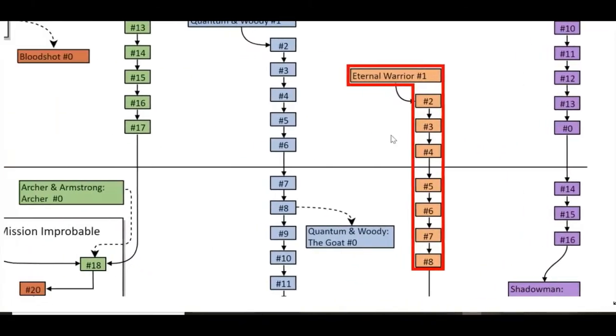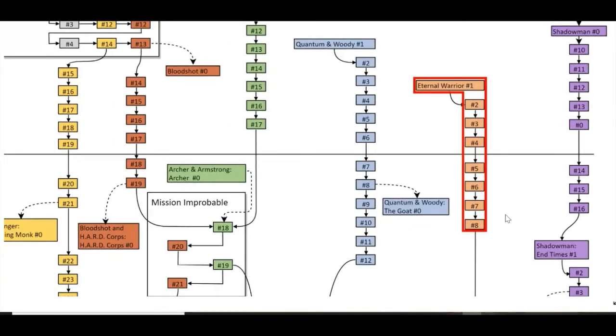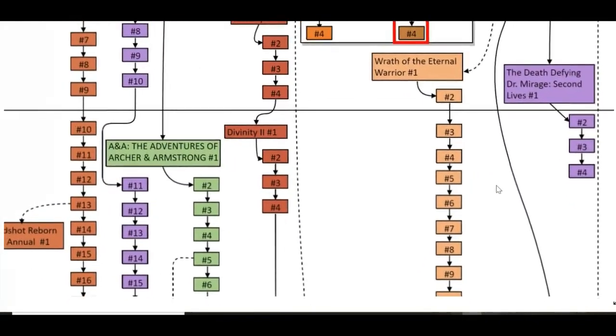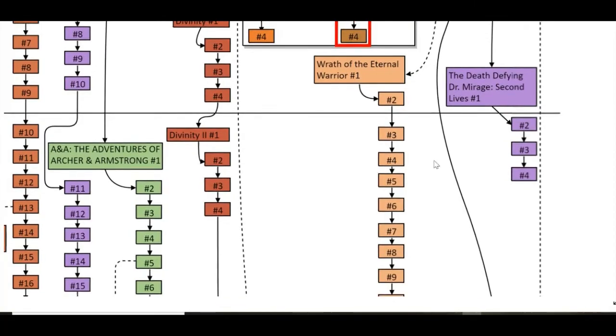So you'll see here we have Eternal Warrior issues 1 to 8. Now you're probably thinking, hang on Thomas, there is an Eternal Warrior Deluxe Edition. There's not. You're wrong, unfortunately, because if we follow this line down, we'll see that what we have is Wrath of the Eternal Warrior, and there is a Wrath of the Eternal Warrior Deluxe Edition that collects all these issues here.